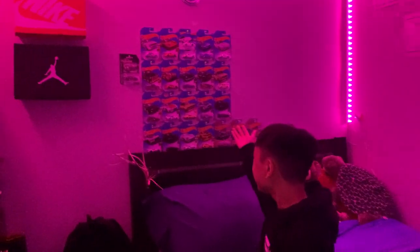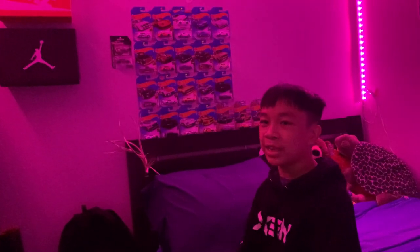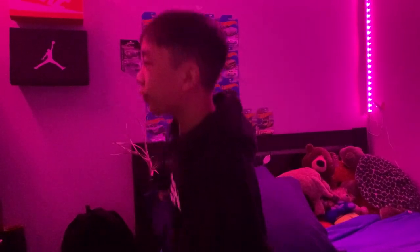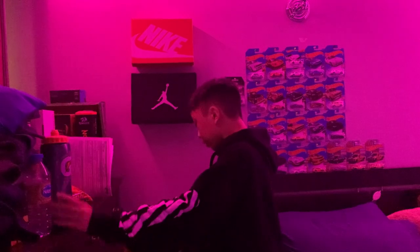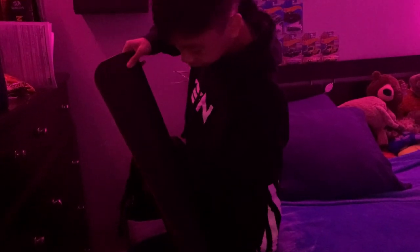Over here, we got some Hot Wheels on my wall. Pretty cool, you know, some of my favorite. It's like my second favorite thing to collect. It's my second hobby. My first hobby is like getting stuff for my setup, but I really enjoy cars and hobbies in general. Over here we got some trash, clothes, boxes, papers, water, stuff like that. We got a 5 foot long mouse pad over here. Pretty cool, I guess.